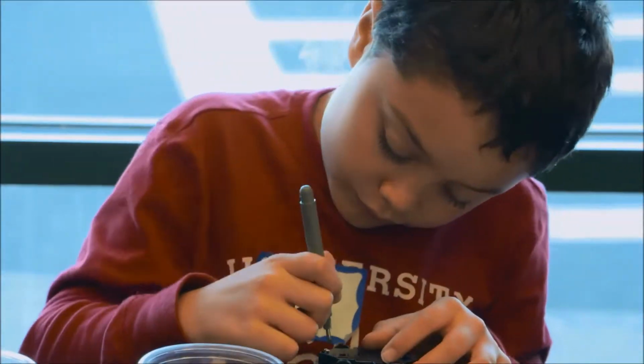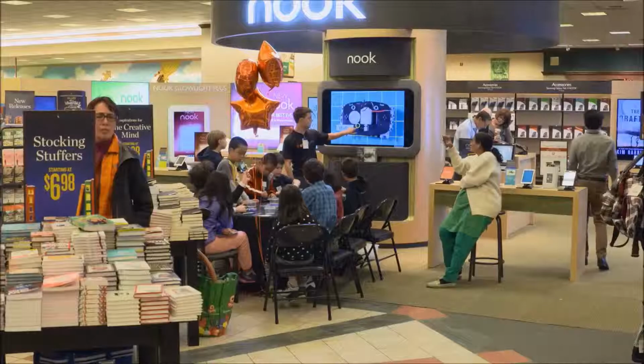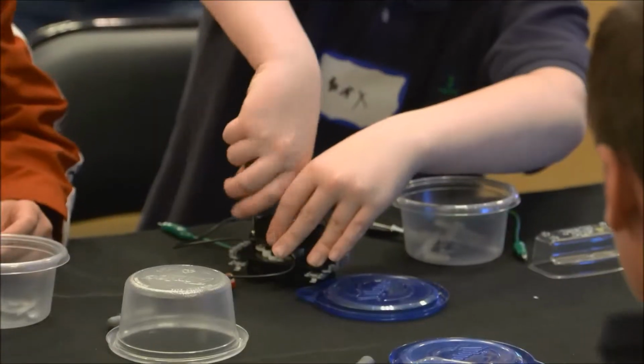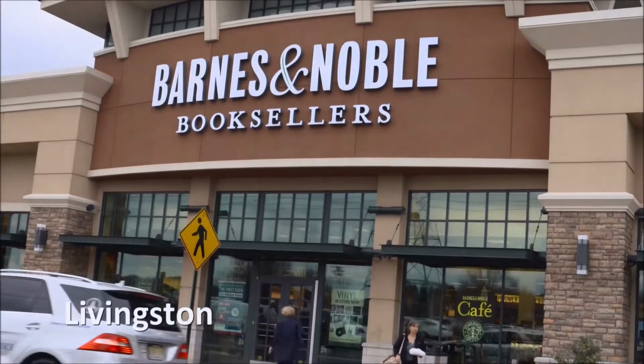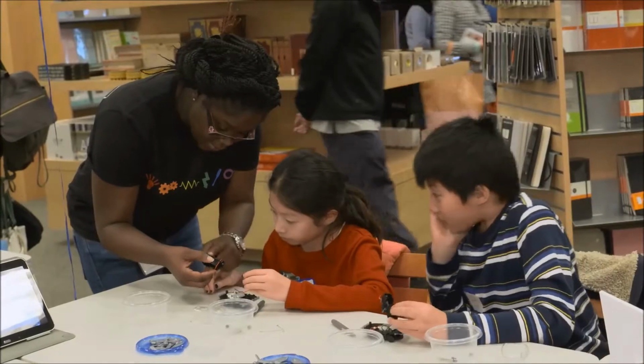workings. Today, I built a walking crab that when it goes to the edge of a table, it just turns around so that it won't actually go off the table. The kids are really very interested in using their hands to do it themselves, know that they can take it apart, and they learn so much, they want to do it all over again.